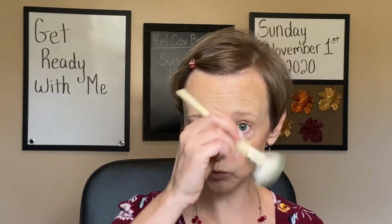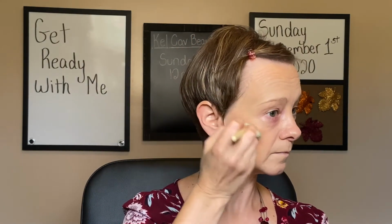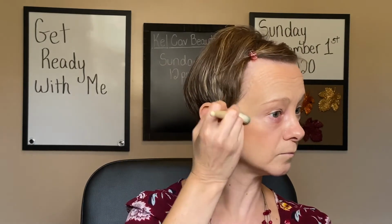So same thing, you all. I just barely dip my brush into that, kind of swoop it along there. And then I'm going to come back and apply that just a little bit higher than I did my blush. And again, I just kind of started with dabbing motions, and then I'm going to blend that in. It kind of comes down into my blush, which is the look that I like. I think that looks a little more natural. Then I'm going to dip into it again and bring that along this side. And it's a very subtle highlight.